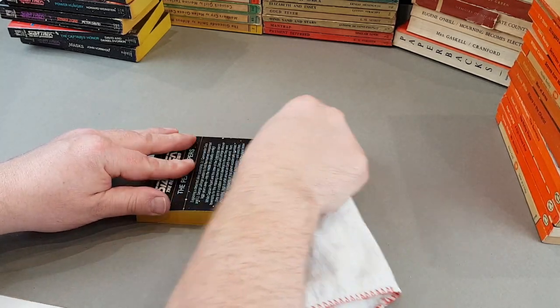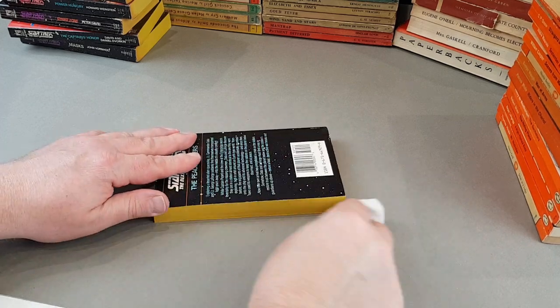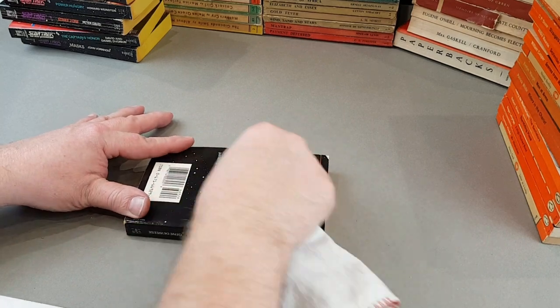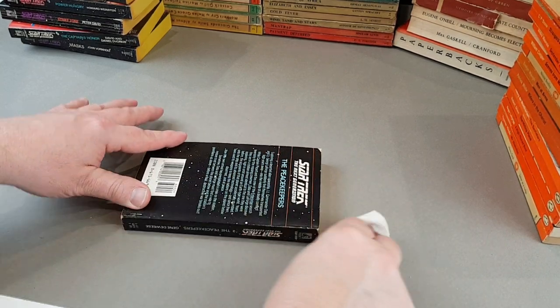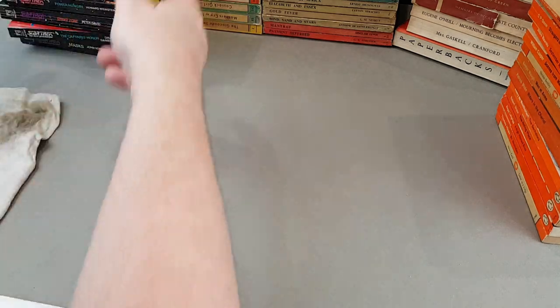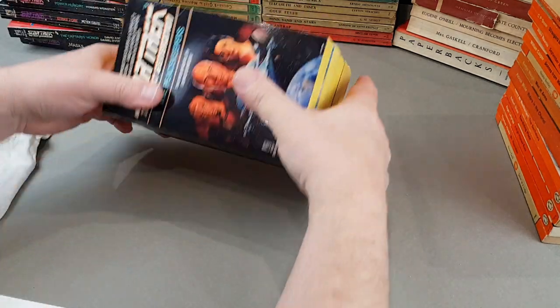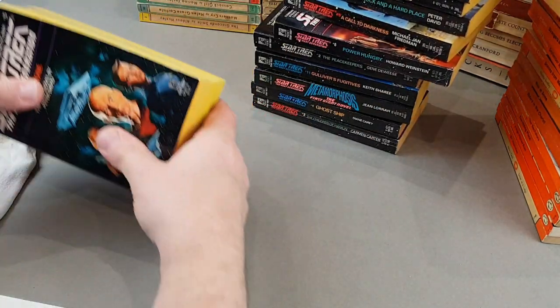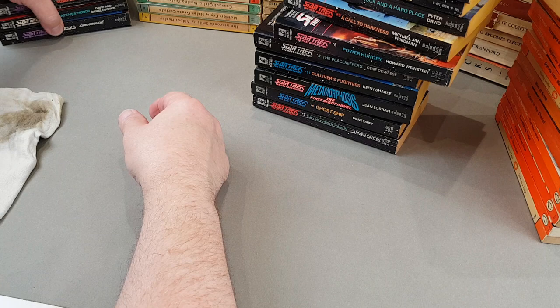So imagine if the person who was selling these had bothered to clean them all and had put in the listing all first editions. I think she probably would have been able to get quite a bit more money. Look at that. Probably would have been able to get quite a bit more for her books. Right, so let's whack these up over here.